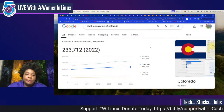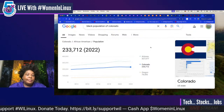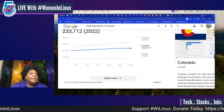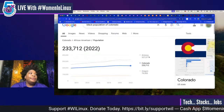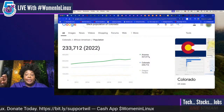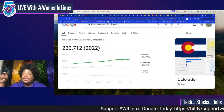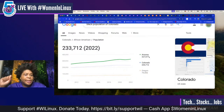For example, when we're talking about space and Colorado Springs, I'm just going to show you. So here is the black population of Colorado. The black population of the entire state is 233,000. Let's put that in perspective, right? Probably 70,000 of them live in Aurora, and this is in 2023. So now you start asking what cities in Colorado are the bases in, the most military and DOD things going on.